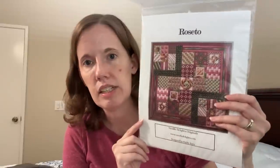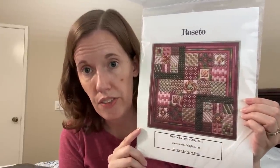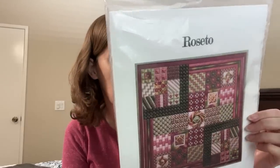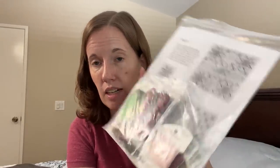Okay, and then Rosetto. This is my counted canvas piece, which I love, and I need to get back to it. This is by Needle Delights Originals, and I'm using all the called for things because it's all fancy, new, different stuff that is unlike what you would normally use for counted cross stitching. This is on 18 count mono canvas.